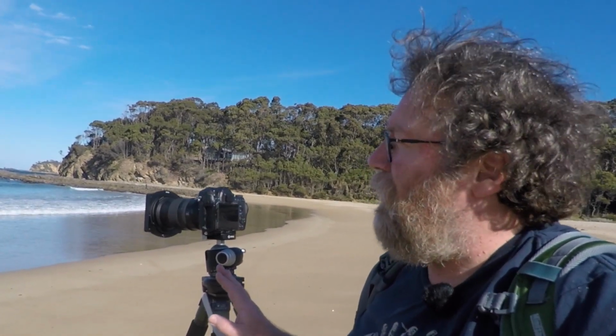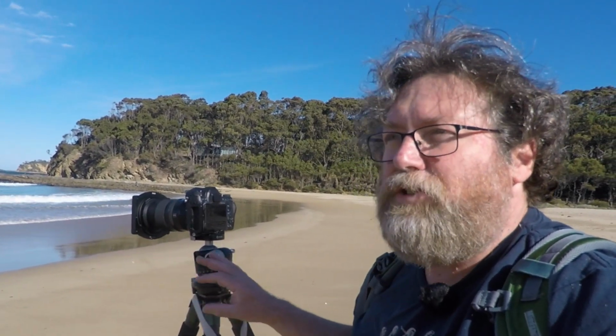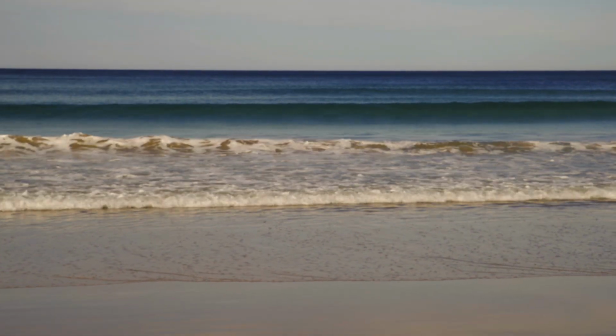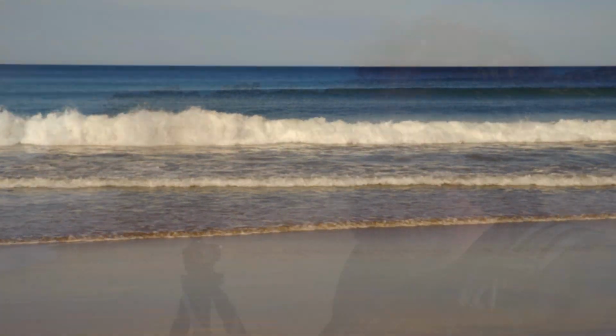But what I'm trying to do here is to simplify this shot to just get the essence of this beach, which is about a broad sweeping sandy beach, rolling white water across the shore, curling waves in the turquoise sea, and the deep cobalt blue in the background. So we're going to give that a go.